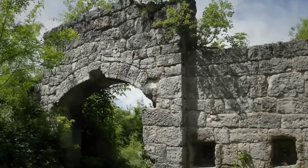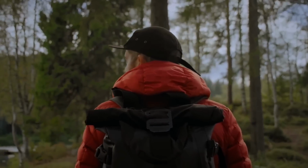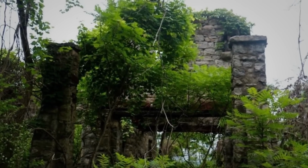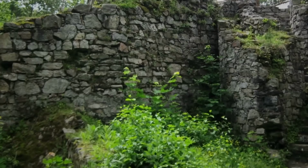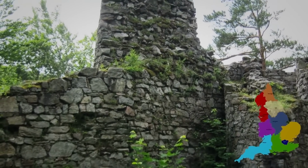The ruins of the castle can still be found in the New Jersey woods, though it's quite a hike to get there. The roof has caved in and there is no trace of the luxurious interior. It looks like a crumbling ruin you'd expect to find somewhere in England, not in New Jersey.